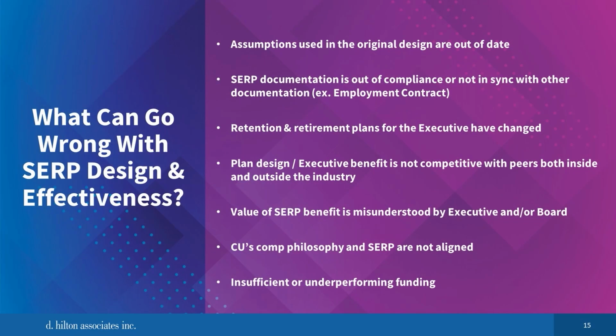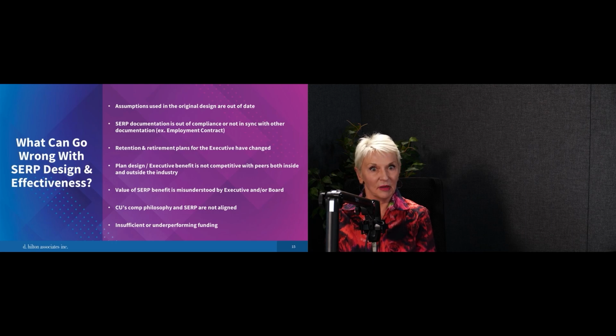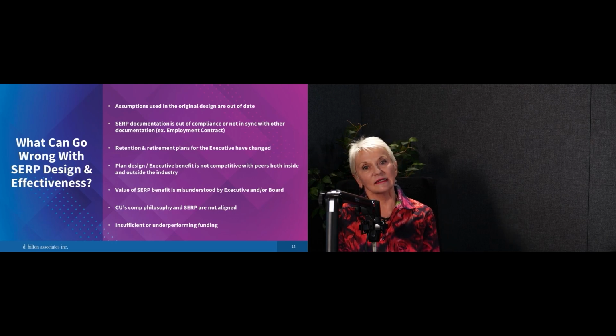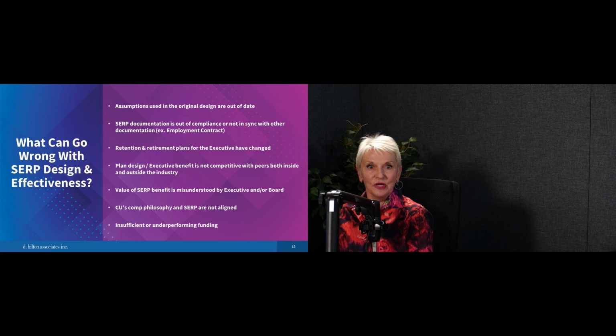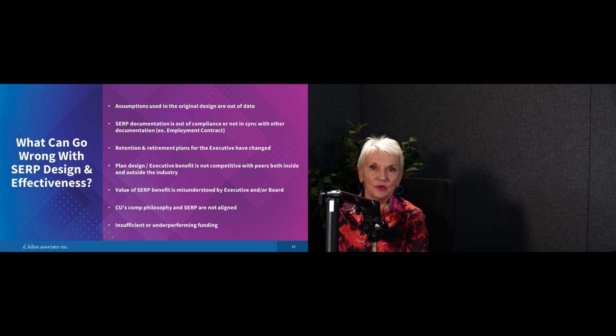So we are often called and asked to evaluate SERPs that were put in place a number of years ago. And we spend a lot of time doing forensic work, for want of a better word, looking at what the executive team has, what the original intent was when they put it in place, and how it stacks up to peers today. So we basically look at everything, come back to the credit union, and make very specific recommendations about what they can do to strengthen their retention approach and enhance succession planning. These are some of the things we've seen recently.